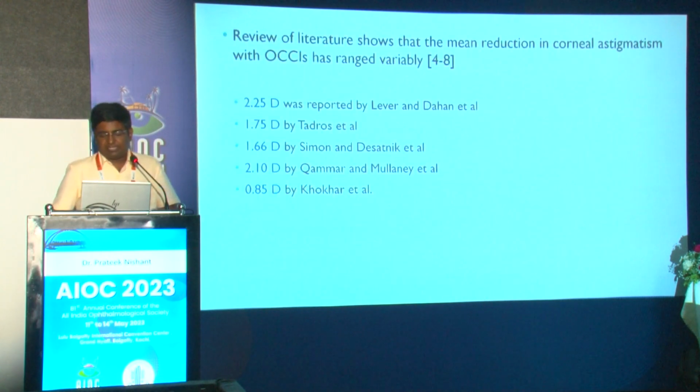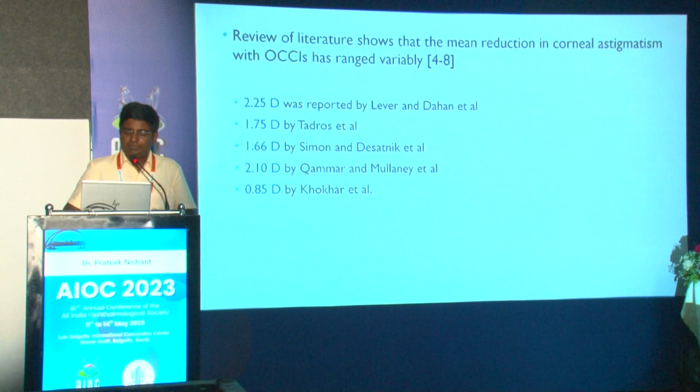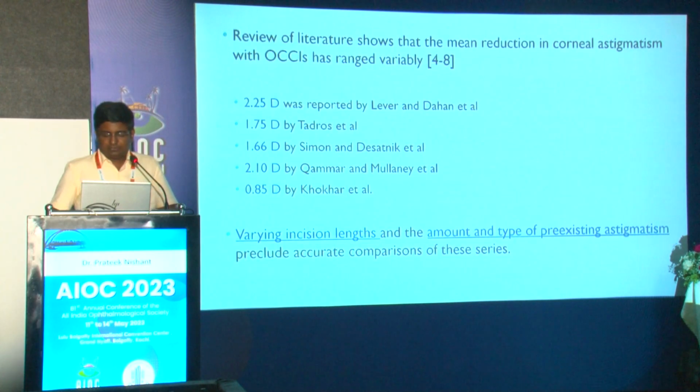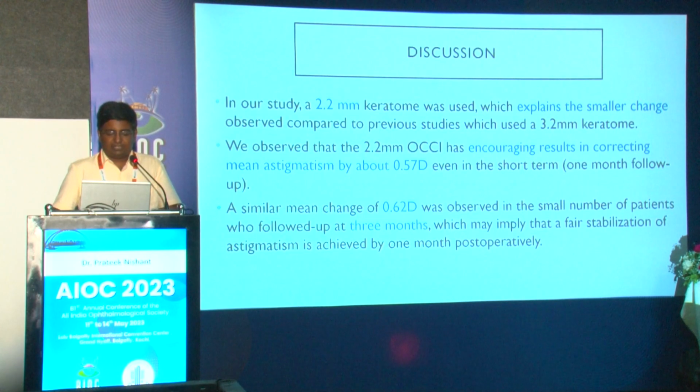How effective? Previous studies have shown that variable correction of astigmatism is possible with 2.8 millimeter and 3.2 millimeter OCCI. This effect is not yet documented for 2.2 millimeter incisions in literature, which are more common nowadays. Varying incision lengths and amount and type of pre-existing astigmatism preclude accurate comparisons with these studies. In our study, a 2.2 millimeter keratome was used, which explains the smaller change observed compared to previous studies. We observed that even a 2.2 millimeter OCCI has encouraging results by correcting mean astigmatism by about 0.57 diopters, even in the short term, that is approximately 1 month follow-up, and a similar 0.62 diopters at 3 months.